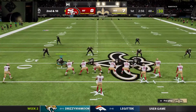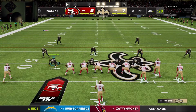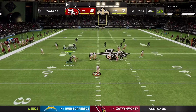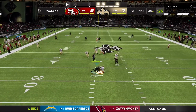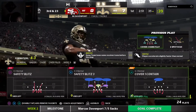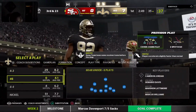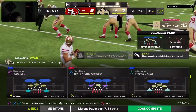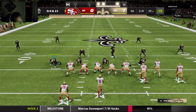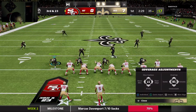Here's 2nd and 10. Lance going to throw. Now Lance unable to escape, and down he goes. Marcus Davenport, he's the one to get him, and that is sack number 7 for him on the year. Now after the sack, Lance and the Niners staring up here at a 3rd and long.